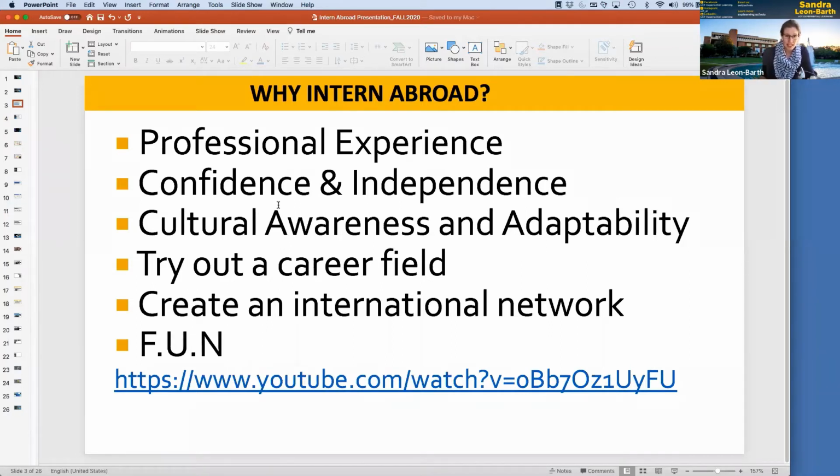That in itself, conquering those obstacles of exploring a new place and figuring out how to use the public transportation system, learning new places and how to get there, and working with different currency, and all of those new experiences that you have to navigate when you intern abroad, is going to build your sense of confidence and your sense of resiliency. So for that alone, it's a phenomenal experience.